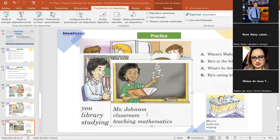She? She is in the classroom. And what is she doing, Mateo? He is teaching mathematics. Mathematics. Okay, thank you very much, right? Now let's go to the last one.